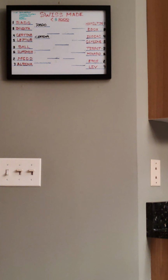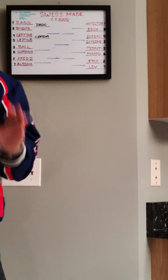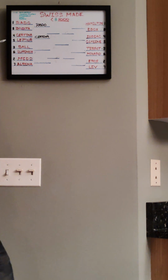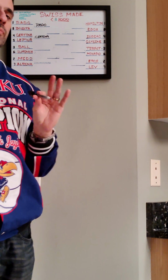against Rado. Okay, but before we get there, let's take a look at Ball and Luminox, the 3 against the 6 seed here in this side of the bracket. Now, we all know what Ball is known for. It's the railroad watch that is known for their tritium tubes. And a lot of their line, they do have Swiss automatics, and they have the quartz movements as well. But Ball does have plenty of watches under $1,000 in both movements.